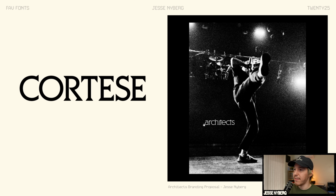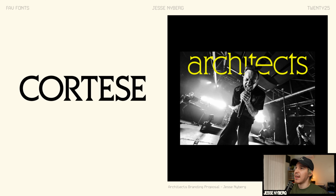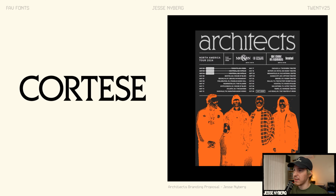I used a modified version of it here using all lowercase and deleting the dots, whatever you want to call them. They're like triangles in this one from the eye. They ended up not using this project. This was just one of the concepts that I proposed. They went with a different option, but I really liked how this felt for this type of band, and it was cool to show it in just some different use cases.